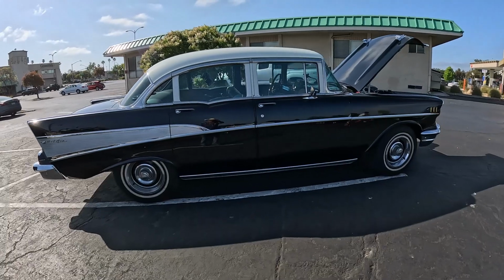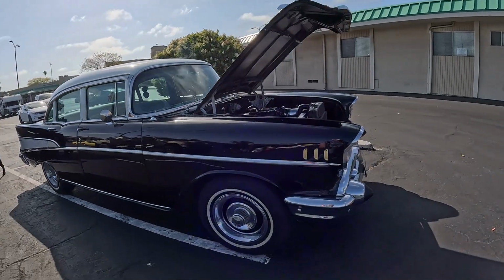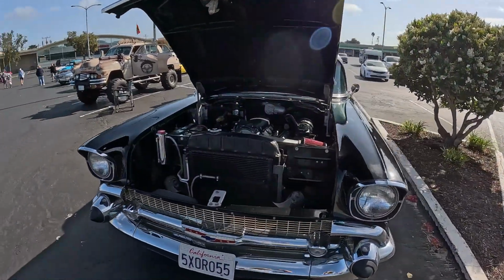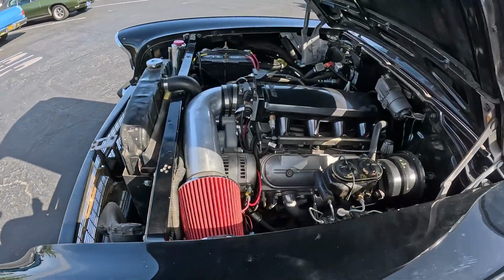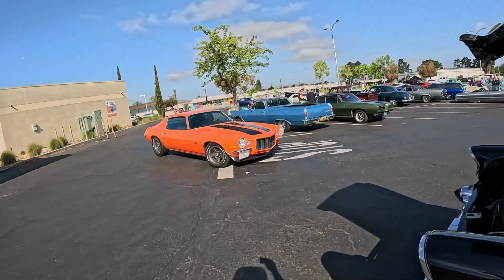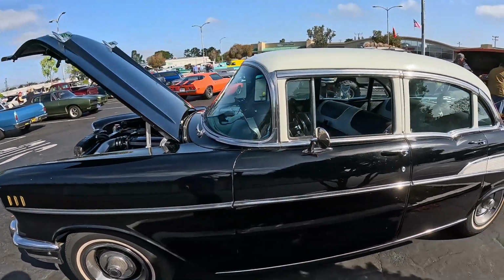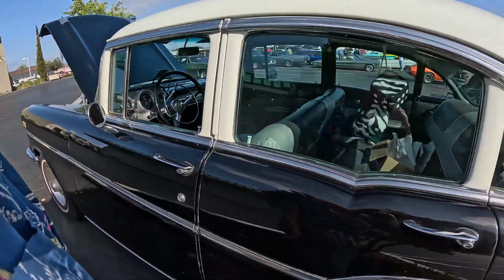Another one built from the ground up. Steve's Bel Air took him 6 months of love to put together, but he did a great job. Check out that intake. Another one, Z28 rolling in. What a nice ride. Black on white Bel Air, totally restored.